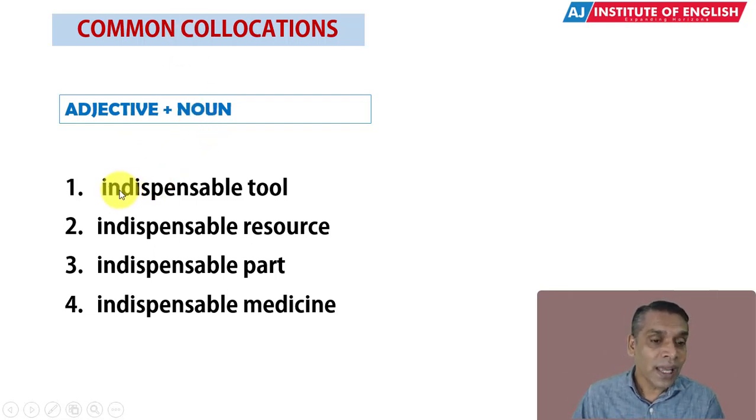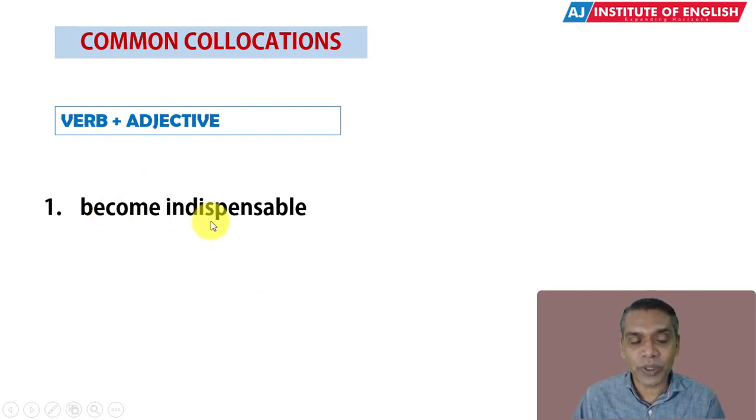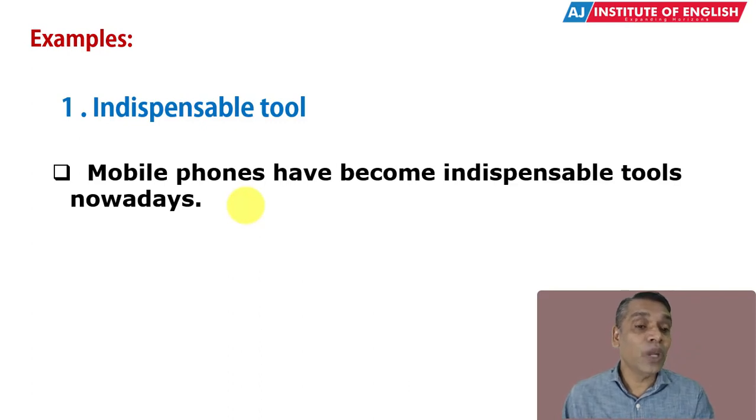The first one is indispensable tool. Second one is indispensable resource. Third one is indispensable part. And the fourth one is indispensable medicine. And we can use the verb become with the adjective indispensable. So we can say become indispensable. Now look at some examples with these collocations.